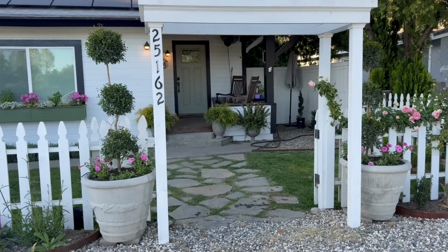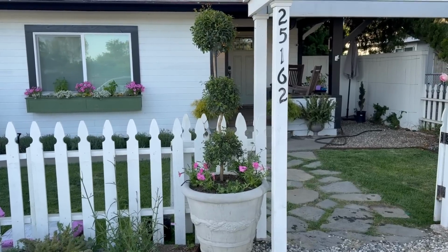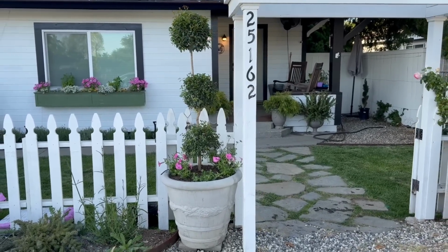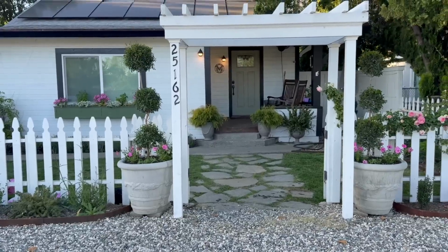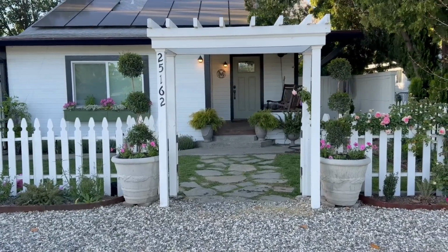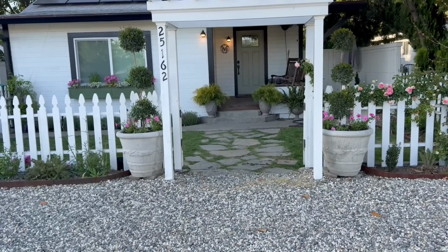These turned out so good. I really could not be happier with how these front entry containers look, and they are huge containers, by the way. They're absolutely massive. I'm able to fit a ton of plants in here with how big they are, and I got a killer deal on them.